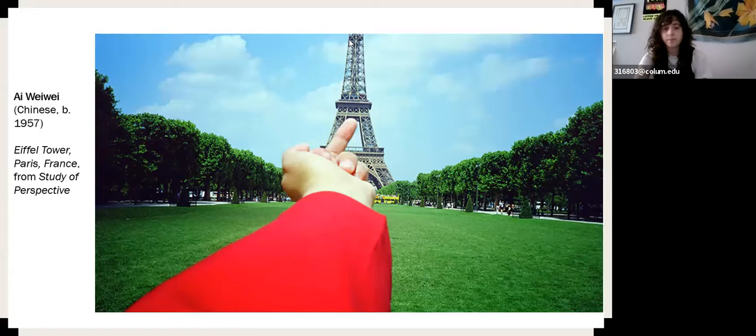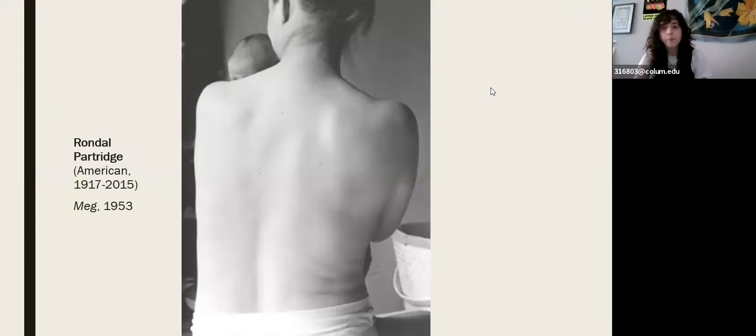So this next photo is from Rondal Partridge, who is an American photographer who's well known for being the assistant to Ansel Adams and Dorothea Lange, as well as the son of American photographer Imogen Cunningham, who is a fantastic photographer. All those are very famous, fantastic photographers that I just mentioned.